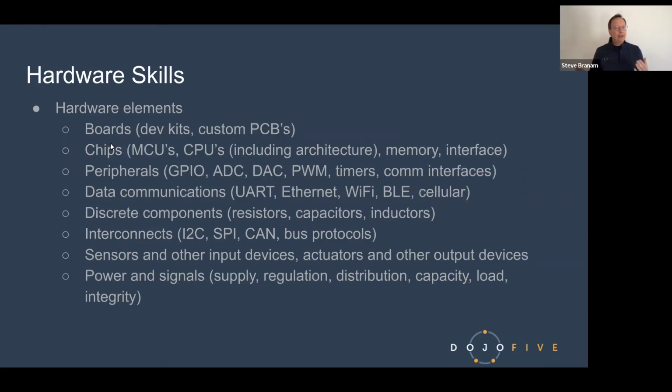And then if we look at the hardware elements that are involved, we start at the higher level, or the larger level, at the scope of boards. So you've got dev kits and custom PCBs. You've got to be able to work with those, handle those, and then get down into chips, MCUs, CPUs, including their architecture, the various types of memory systems, and various types of interfaces between the chips. And so this is where you have to start understanding a lot of the internal details of the hardware.